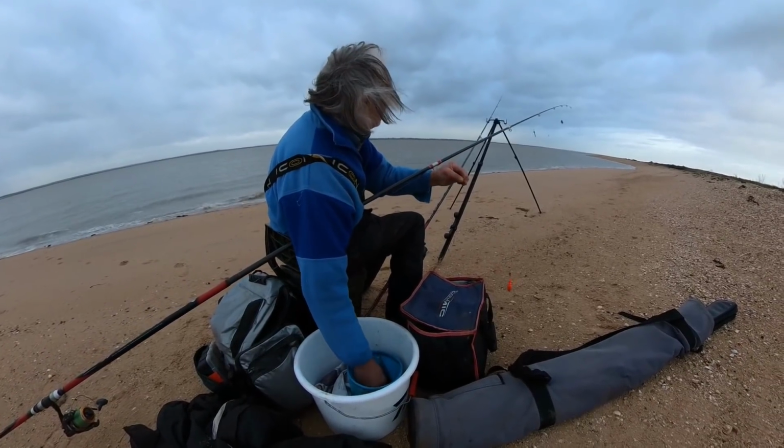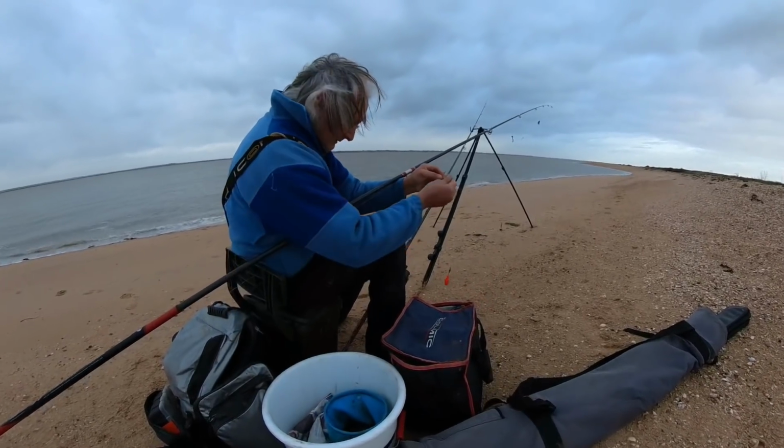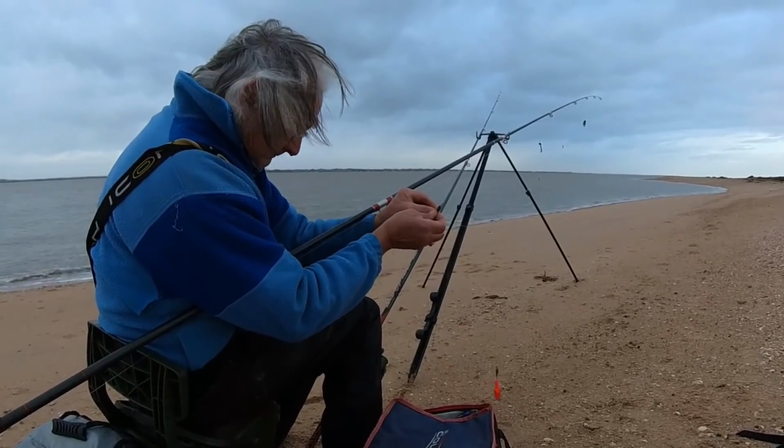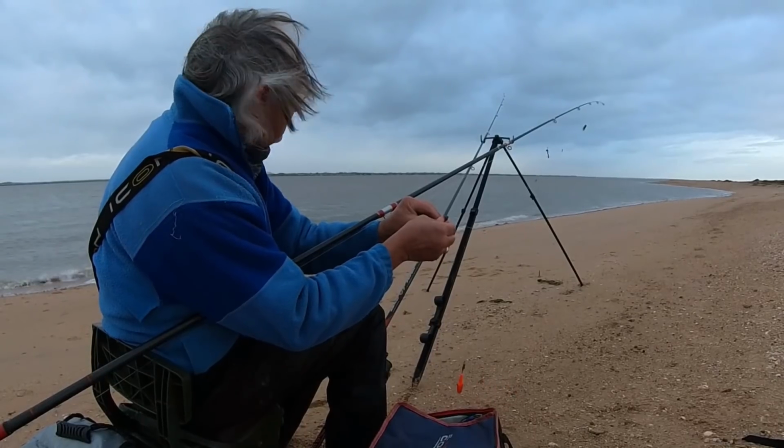The smaller lugworm and the broken bits are in the blue bucket. My larger lugworm is wrapped up in newspaper, but I'm reserving that for another session. However, should I run out of smaller stuff, and if better fish arrive, then I may dip into that.